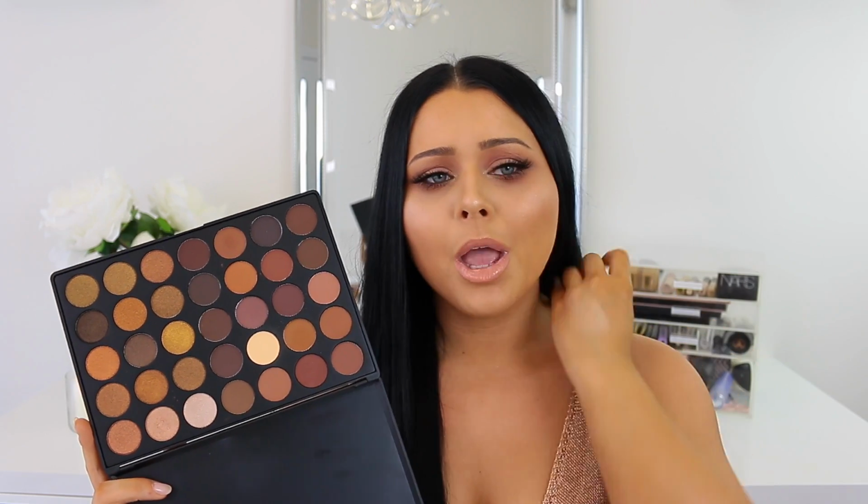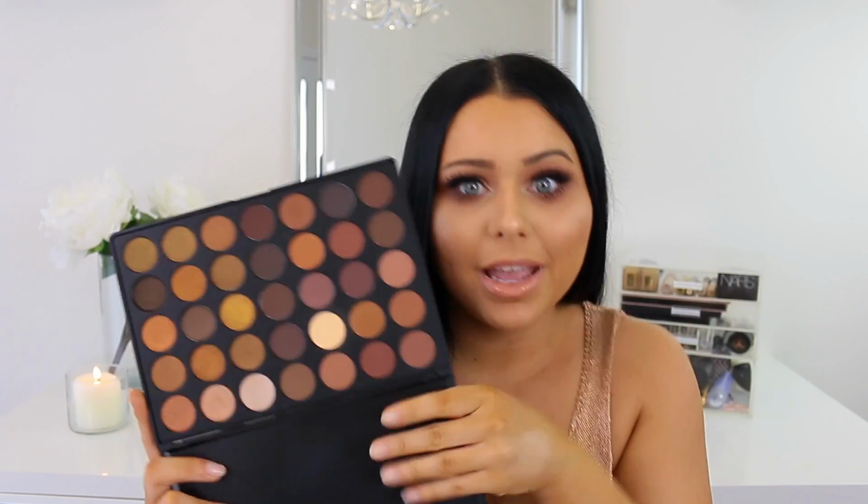So next I want to talk to you guys about the new Morphe palette. This is the new Morphe 35R. I want to say the formula on this is incredible. You guys know it's no secret. It's not a lie. Morphe isn't overhyped. The formula is good. The eyeshadows are amazing. If you're looking for an affordable eyeshadow palette, but you want that high-end quality, here it is.